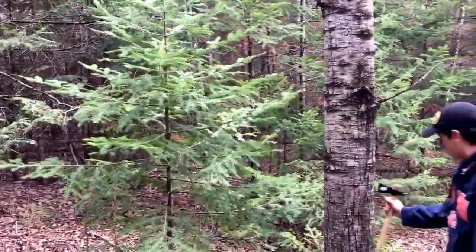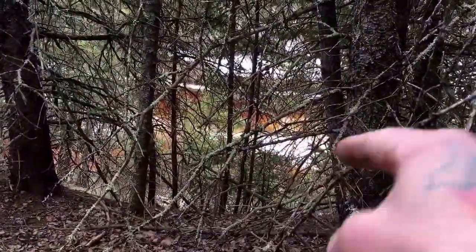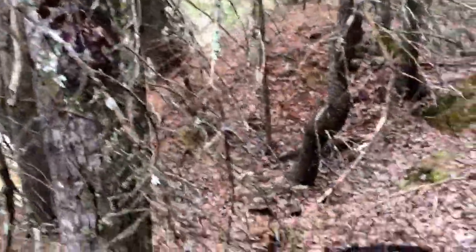So we've been hiking all morning. We're in a different spot now on the other side of the river, and you can see the river right down there. Right here, all this brown, that's the river with the snow in it and all that. And Knucklehead's behind me throwing the tomahawk. I'm gonna probably get hit in the head with that thing.